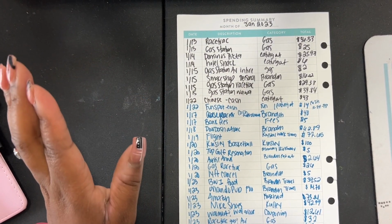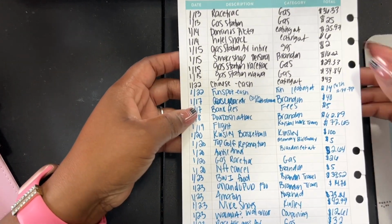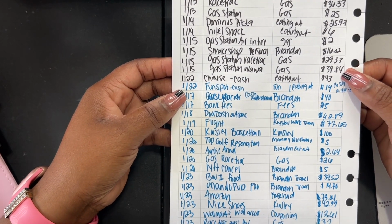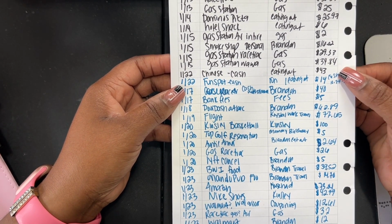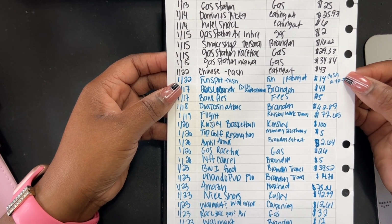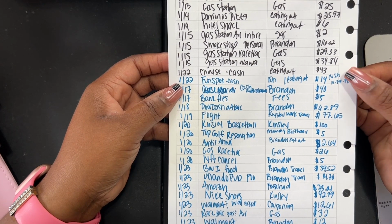So my mom and my sister came to town and I did not want to spend more than $300. We were celebrating my mom's birthday. So we got Chinese for dinner. I paid cash. That was $43. Then our first day of fun, we went to Fun Spot. We did a little bit of shopping. I spent $14 cash at Fun Spot to get Kinsley to ride some rides. And then I spent $10.74 and I used my PayPal card. That's what the PP stands for, eating out.